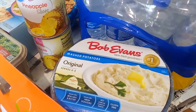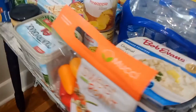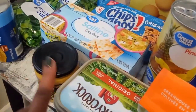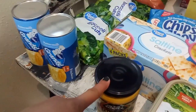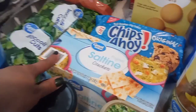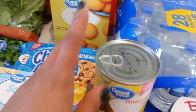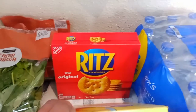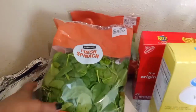I'm going to try the Bob Evans mashed potatoes. So I have two of those. I got some sweet peppers. We was out of butter completely, so I had to get some more butter. Some salsa con queso. And this is for our Rotel that I made. Some original saltine crackers. Two things of the pineapple slices. Some Chips Ahoy's, vanilla wafers, a box of the original Ritz crackers, two things of fresh spinach.